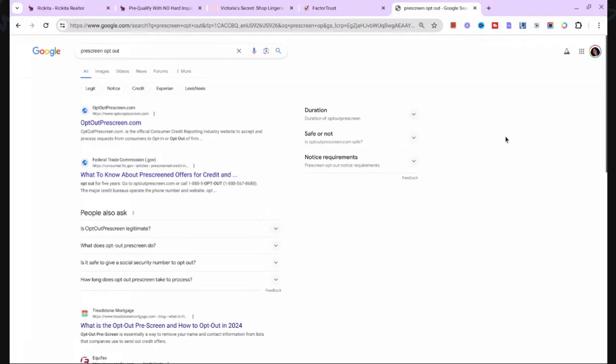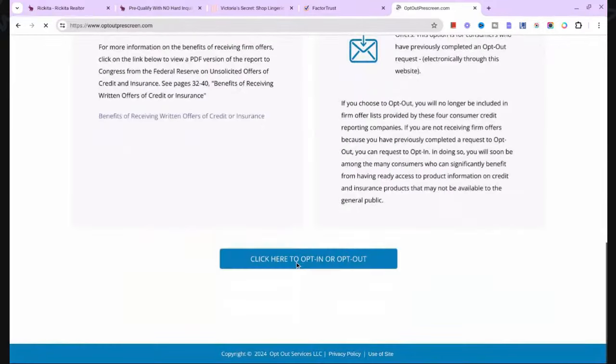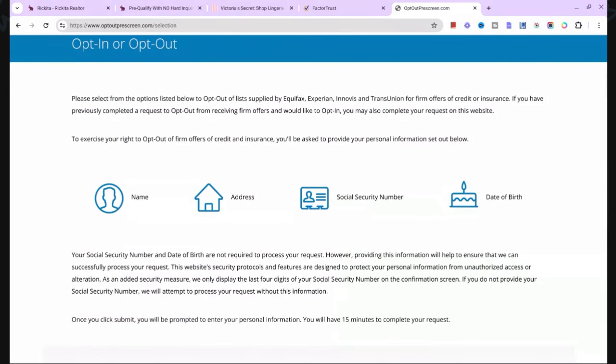The pre-screen opt-out, let's see, opt-out pre-screen, here we go, right here. Scroll down to the bottom, click here to opt in or opt out. You're opting into them sending you offers through the mail. You're also opting into them giving out your information to credit card companies that do the pre-qualification, like through the shopping cart trick, basically. And you want to opt in, click continue, and then fill out all of your information here. They have a security code they want you to fill out, and then click confirm.